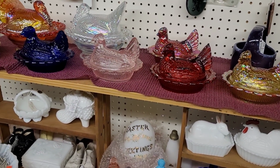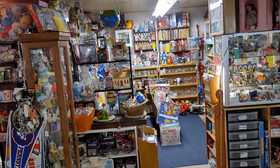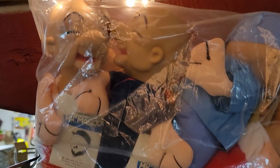Now, I was handling there a milk glass painted egg, very popular in the Victorian times. I don't think that it was an early 1900s example. It could have been.